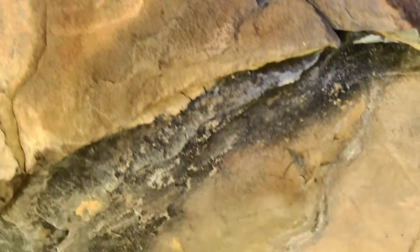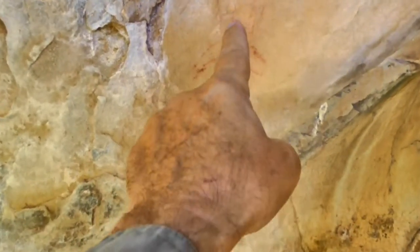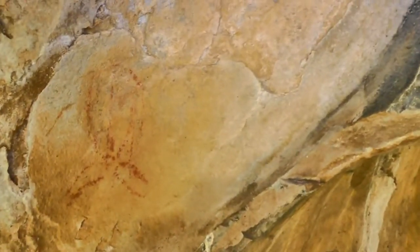As we go down the wall, we're going to follow it here. You can see that there's a symbol right here. You can see the symbol right there. Let me come in real close.